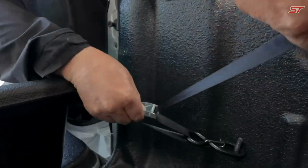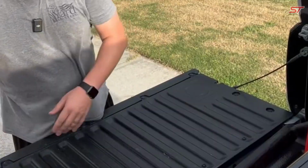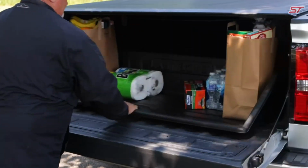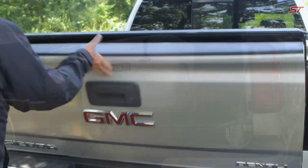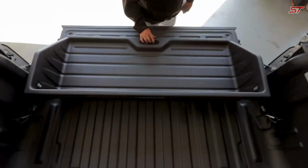Tools, rolling, groceries, shifting, nothing stays in place. This cargo box organizer changes that. Made for the Ford Maverick, it slides onto the tailgate in seconds. Now your gear stays put, protected and easy to reach. No digging, no chaos, just clean, simple access. Load faster, unload easier, and keep your truck looking sharp. Because smart storage makes every trip better.